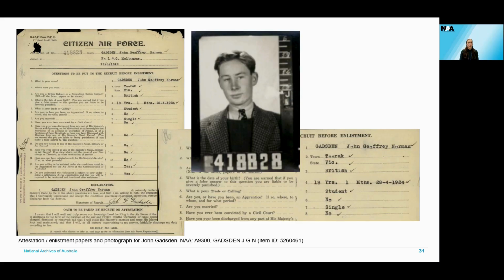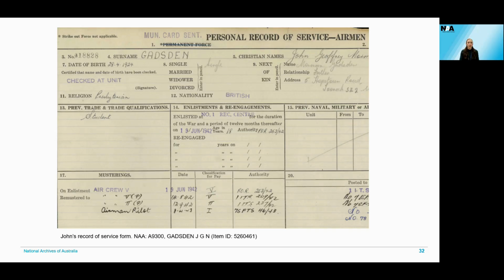As we can see from John's enlistment, he was born in Toorak, Victoria in 1924. He was an 18-year-old student when he enlisted on the 19th of June 1942. So here is the summary record of service for John. At the top, we have his personal information, including his next of kin, who was his father. At the bottom, we can see he was enlisted as aircrew and then promoted over the next few months until he was commissioned as an airman pilot in 1943.